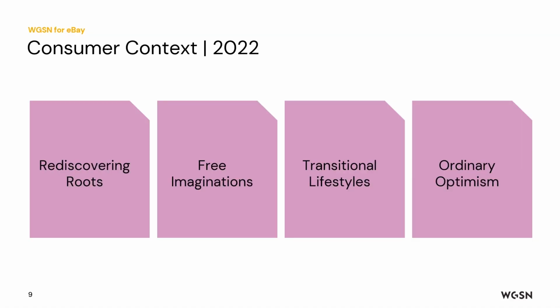So first of all, these are the 4 trends that have the consumer context of 2022, beginning with rediscovering roots. This was all about consumers during the pandemic taking time to really think about what their values are, what really matters to them. They came out in 2022 with a new idea about what they really value and a better understanding of what life means to them, who they are. And this has prompted different ideas around heritage, around appreciation for indigenous creativities, looking at nostalgia, looking back and looking for joy and optimism in things that have that element of mundanity in them as well.